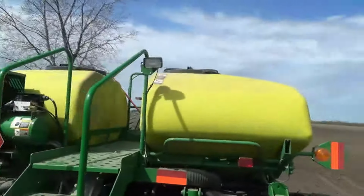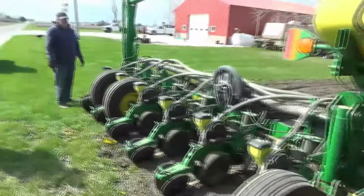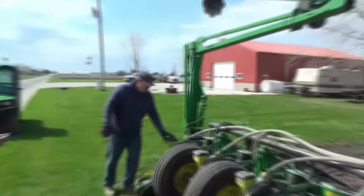There we go. Got the lids back on. I think we're all good to go. Official start date of 2024 planting season is about to begin.